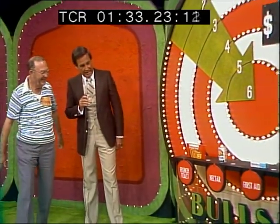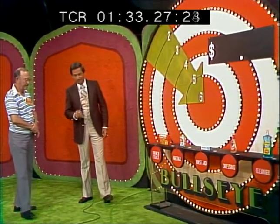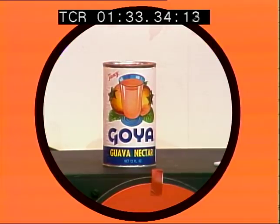This is the bullseye game. We're going to play it with these products. Johnny, what do you know about these products? Well, first, Bob, Downy Flake makes breakfast something to look forward to. With easy-to-make French toast, you get a breakfast break with Downy Flake. Goya tropical fruit nectars, including mango, papaya, guava, peach, and pear, refreshing nectars by Goya Foods.